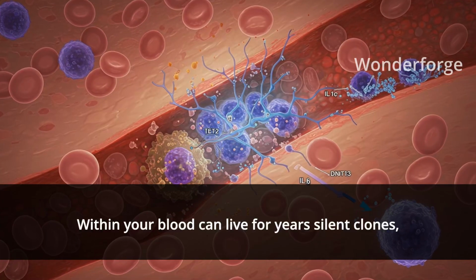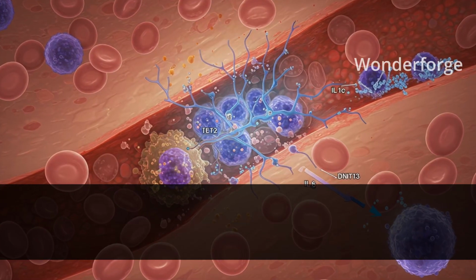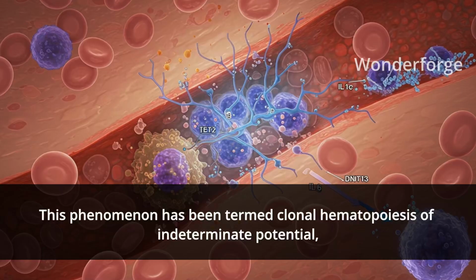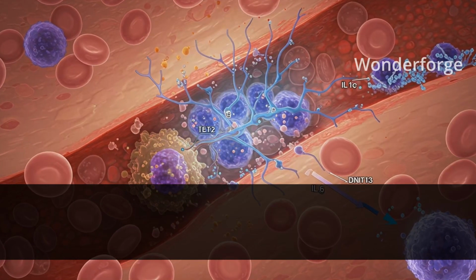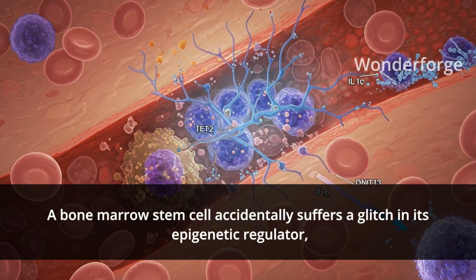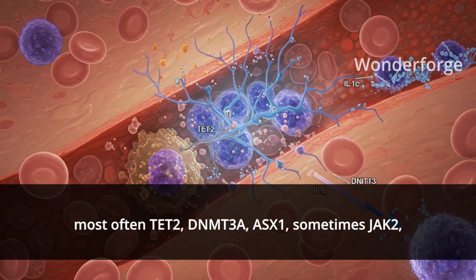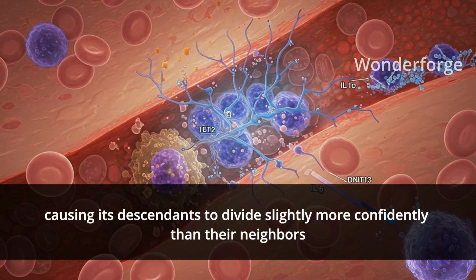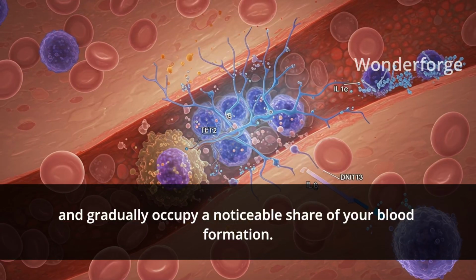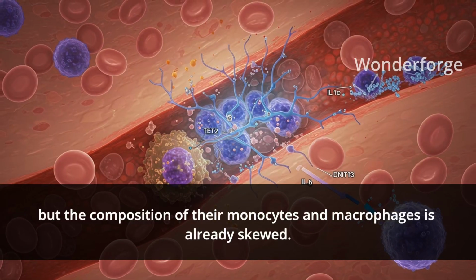Fact number 8. Within your blood can live for years silent clones, hematopoietic stem cells with an identical, fortuitously advantageous somatic mutation. This phenomenon has been termed clonal hematopoiesis of indeterminate potential, or CHIP. The scenario is simple and insidious. A bone marrow stem cell accidentally suffers a glitch in its epigenetic regulator, most often TET2, DNMT3A, ASXL1, sometimes JAK2, causing its descendants to divide slightly more confidently than their neighbors and gradually occupy a noticeable share of your blood formation. The person feels healthy, but the composition of their monocytes and macrophages is already skewed.